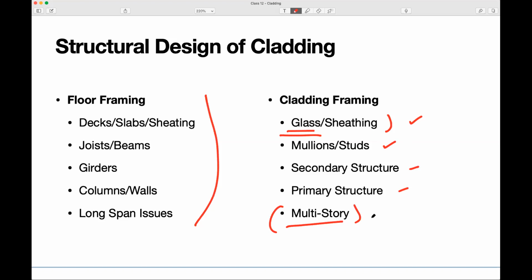So let's see if Hank can get in here. We'll see exactly how much of these details we get into.